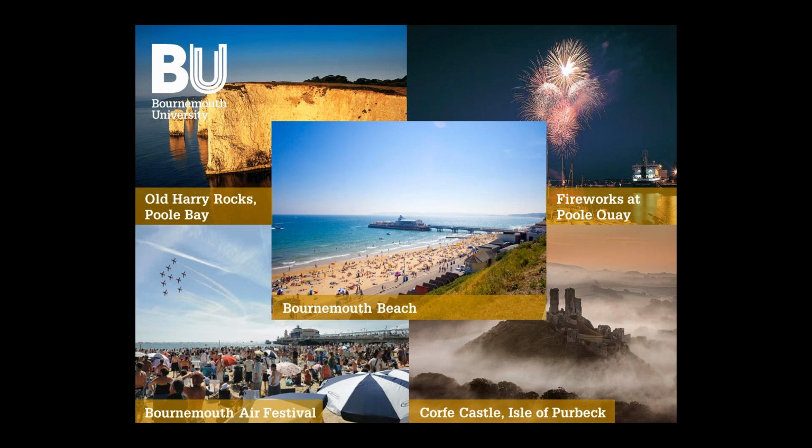On the bottom left, you can see a picture of the very famous Bournemouth Air Festival, which takes place at the end of every August in Bournemouth. It is for free, and it has a number of amazing flight displays, and a lot of tourists come to see this every year. So when you plan to come to the UK, make sure you will be here at the end of August. And on the right-hand side, on the bottom, you can see a picture of Corfe Castle on the Isle of Purbeck, which is also nearby. You can reach all these places very easily by local buses, and just go out and explore Dorset.